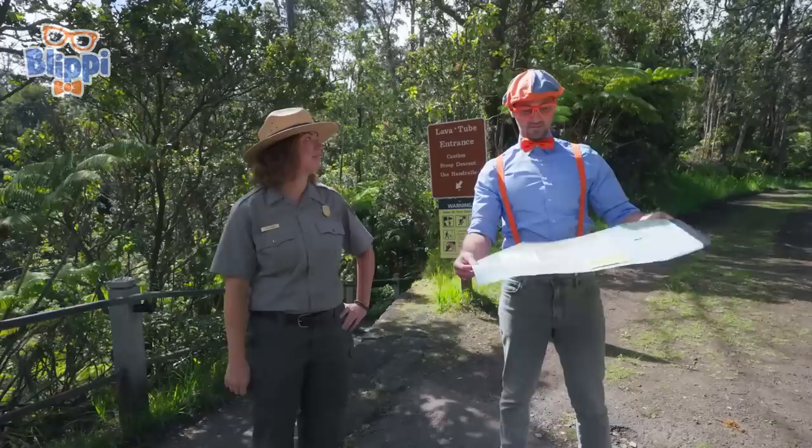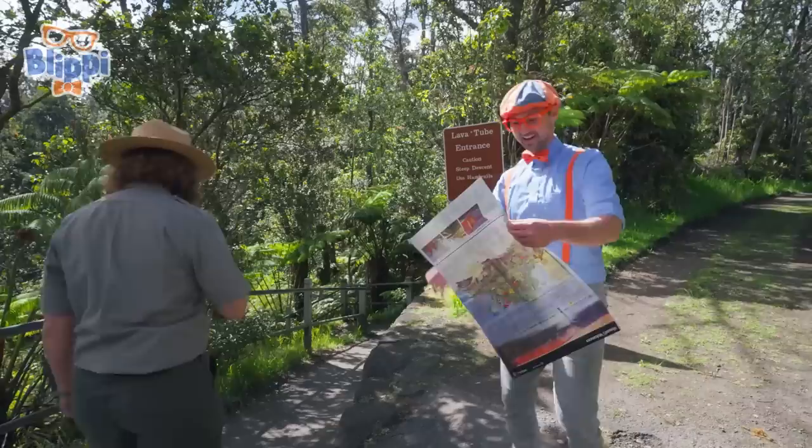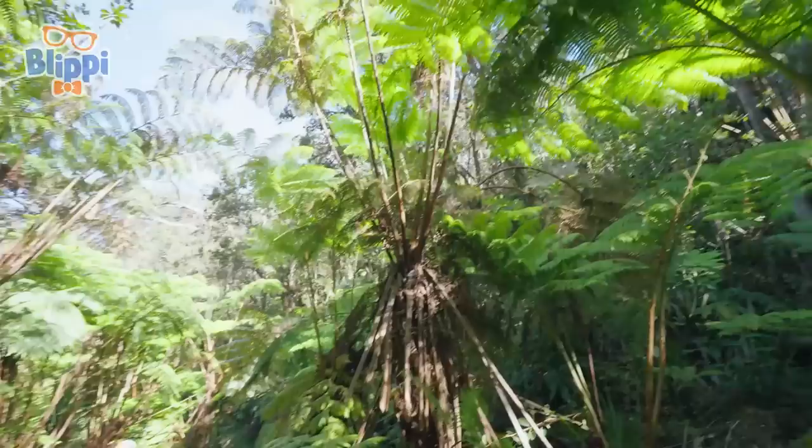Wow, and yeah, to answer your question, I am lost. I was actually trying to find the lava tubes. Ooh, well, you're in luck. We have Nahuku Lava Tube right down this trail. Do you want to go see it? Yeah, will you show me? Yeah, let's go together. All right. Whoa, great.